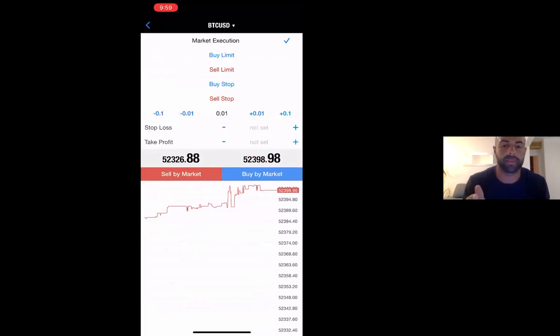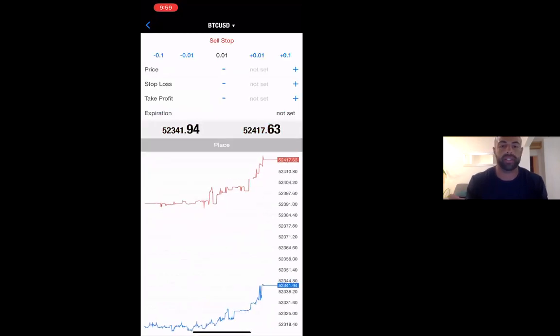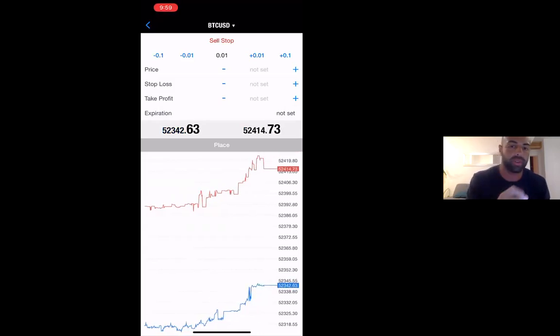Not sure what a sell limit is. I just learned what a sell stop was today. But cool. I'm going to put a sell stop because I think it's going to drop down. Okay. So 0.01 lot. The price, I'm going to have to write this down. But look at that. You see the option says put your price. That's your activation price. When do you want it to activate? That's what you put. Your stop loss and your take profit.